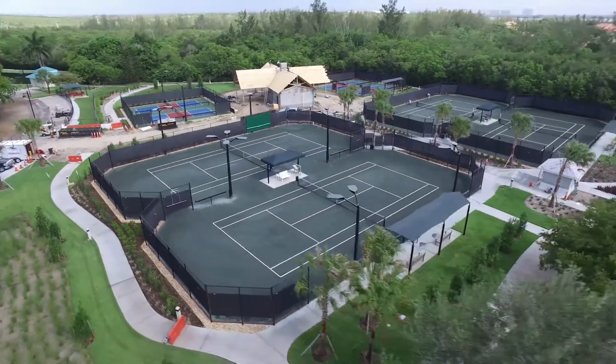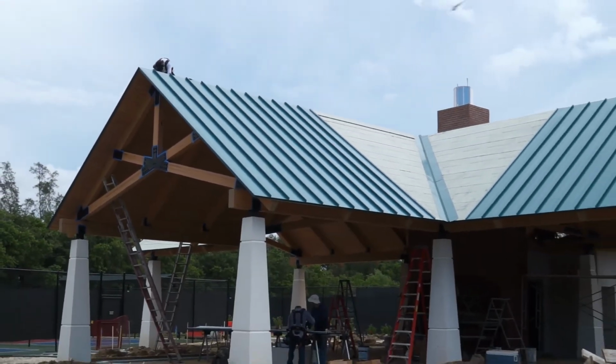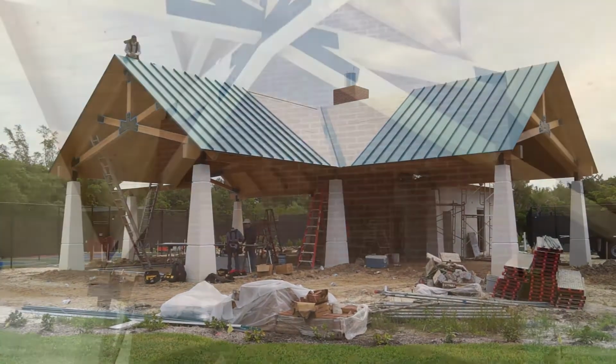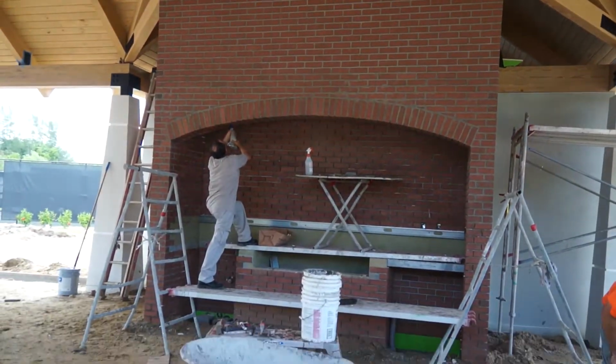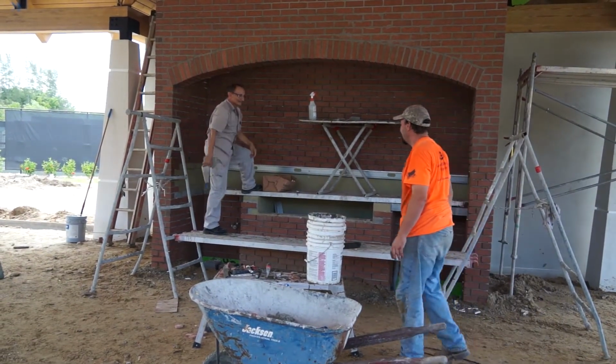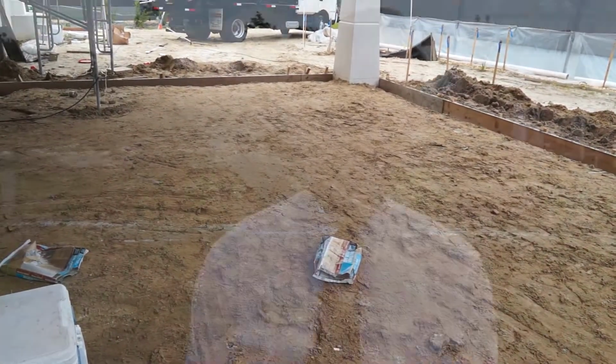Well, we're here at the center court, and you see behind me the picnic gazebo that is finishing up. You can see that they're starting to put the roof on right now, and the metal roof. And then inside, the barbecue pit and grill has been pretty much completed with putting the brick around it. The next step here is to pour the slab in the picnic gazebo, and then we'll finish off around the building, and it's scheduled to be ready to go next month in August. Furniture is on order, and we should be good to go.